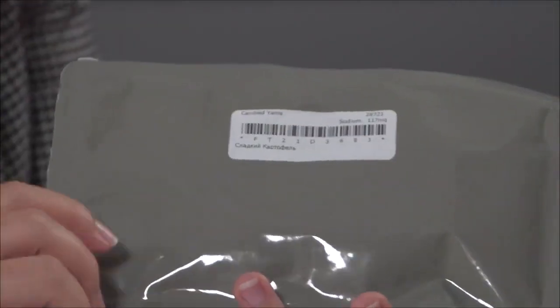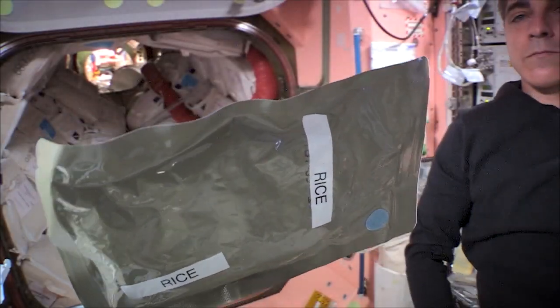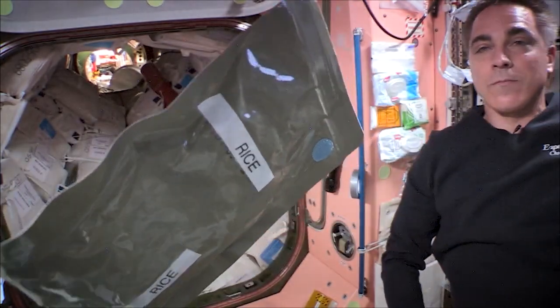Another example here, this one is candied yam. You can see this product was made in 2021 and will definitely still be good. This is a thermostabilized package. It's basically just like the canned foods you can find in a grocery store, canned tuna, etc. But we pack them in flexible pouches so that they're lighter in weight. And also when crew members finish eating, they can compact the trash very easily.